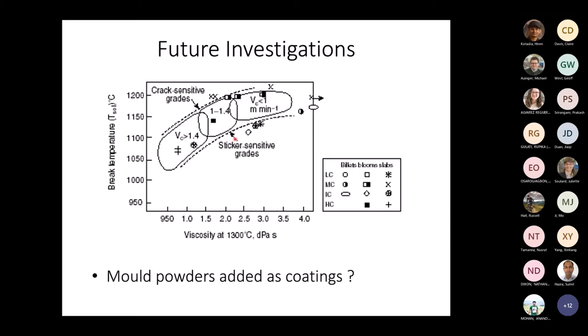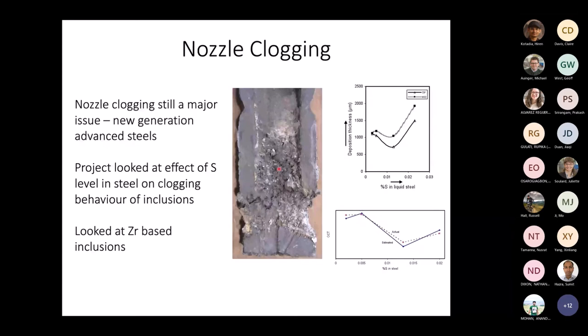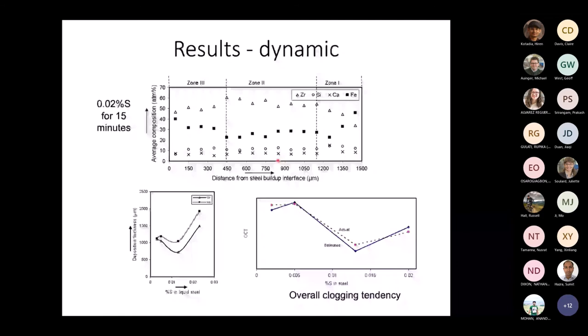And finally, some work that we did a few years back, looking at nozzle clogging, again trying to look at the effect of zirconia and sulfur on the likelihood of nozzle clogging, which will have an effect on your productivity and surface quality. So we looked at used SEN and quantified the various buildups that we found on that SEN. We carried out some simple refractory dip tests, rotating dip tests. And we looked at the effect of percent sulfur in this case on the composition of the buildups that you got on that SEN, and tried to end up with an overall clogging tendency, a prediction of whether you're likely to get nozzle clogging as a function of the composition of your steel. And that work raised some quite interesting questions and led us into some fairly obvious avenues for further work.